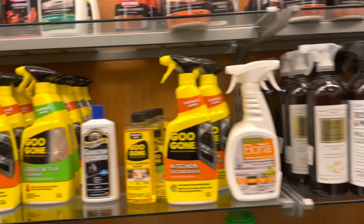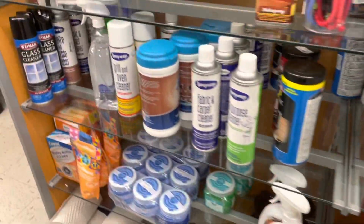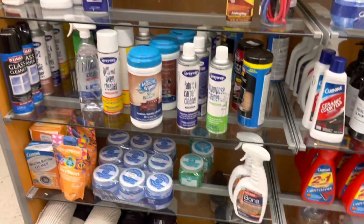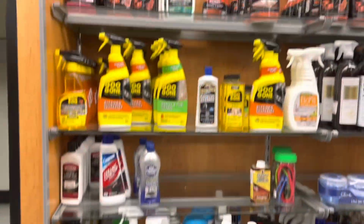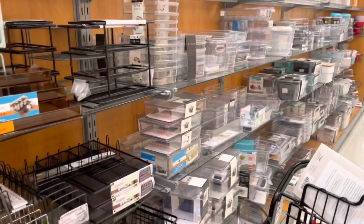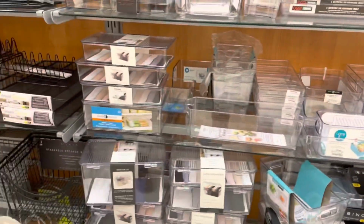A bunch of cleaning supplies. So it just might be a little cheaper to get them from here. Everything you could think of, from the wipes to the spray, regular cleaner, kitchen degreaser, and everything's super reasonable, like $4.99, $5.99. So to me, it makes more sense to get a lot of your cleaning supplies from TJ Maxx, as well as your containers, because to me they have the cheapest price point for really nice acrylic bins.